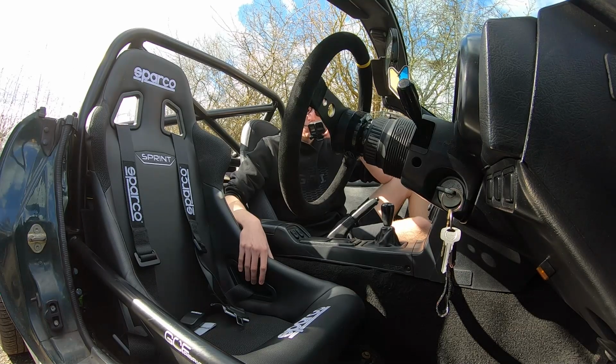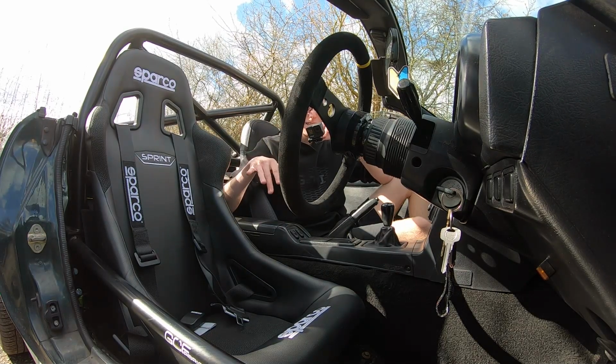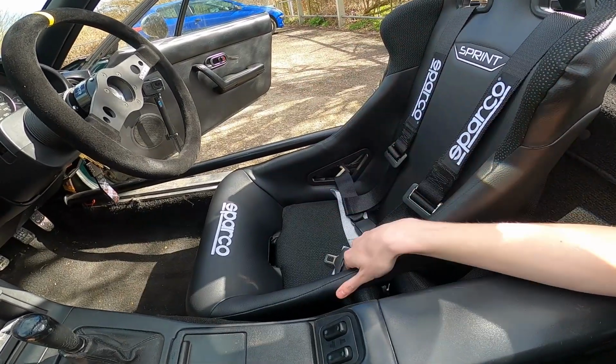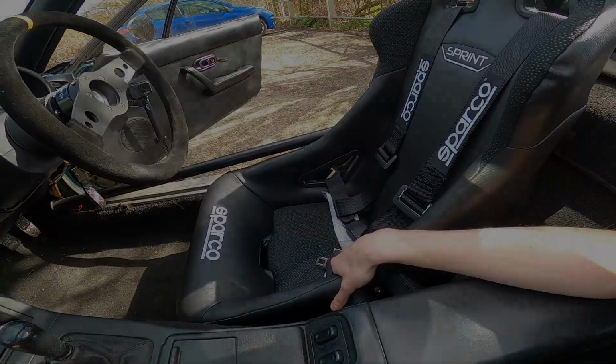A lot of people gut the foam out of the standard seats to get a little bit more room going backwards, but I did solve this issue with another mod, and I will go on to that now.